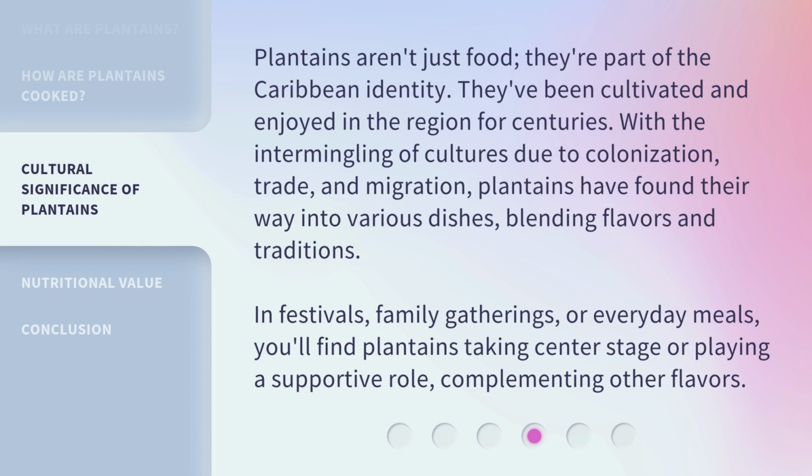Plantains aren't just food. They're part of the Caribbean identity. They've been cultivated and enjoyed in the region for centuries. With the intermingling of cultures due to colonization, trade, and migration, plantains have found their way into various dishes, blending flavors and traditions. In festivals, family gatherings, or everyday meals, you'll find plantains taking center stage or playing a supportive role, complementing other flavors.